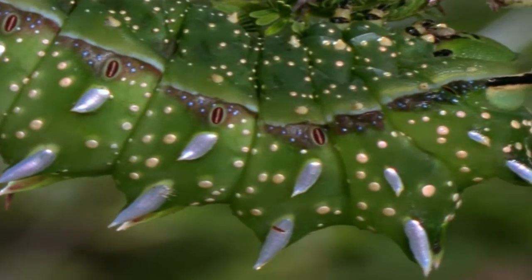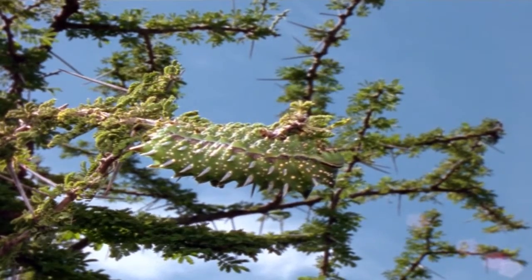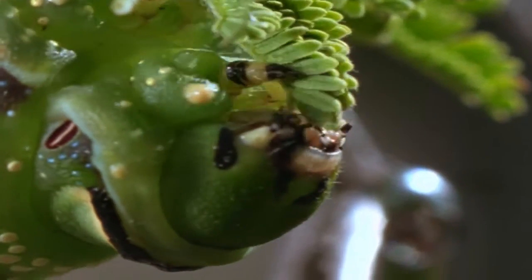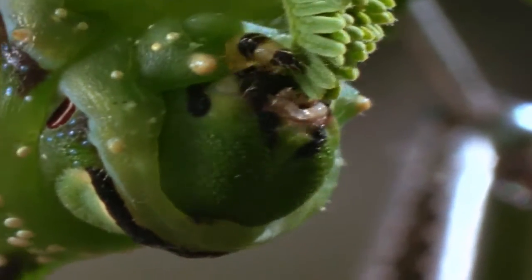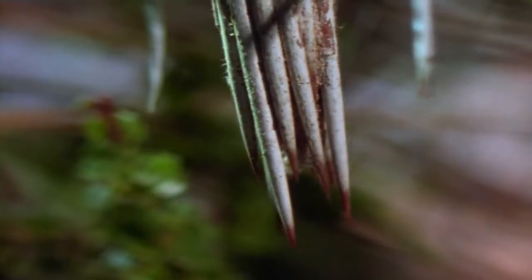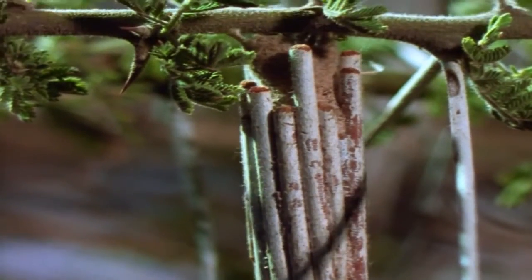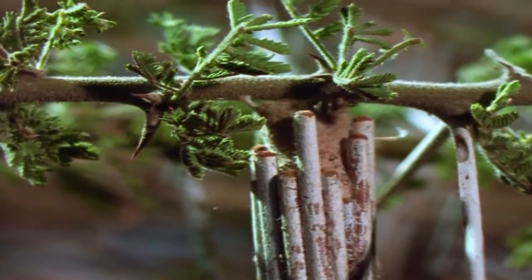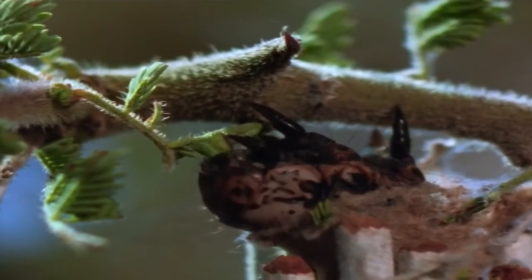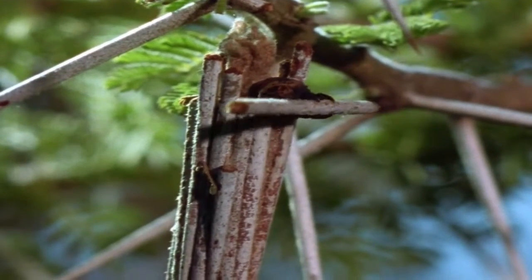Wearing its own cloak of spines, the emperor moth caterpillar is brilliantly camouflaged from birds. But up here, there's a caterpillar with even greater protection. This is the bagworm. From its mobile home, it feeds on umbrella thorn leaves. The bagworm makes its basket by chewing off thorns and gluing them to its body with sticky silk.